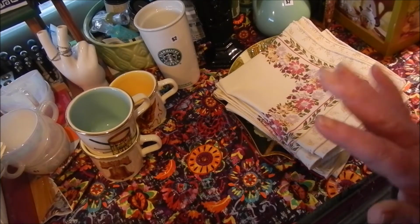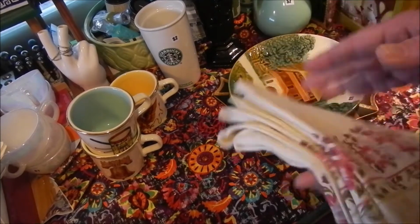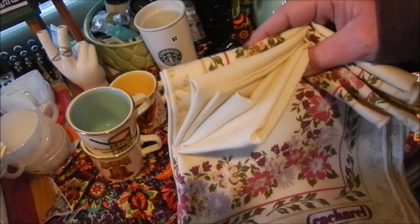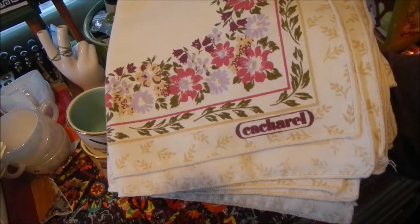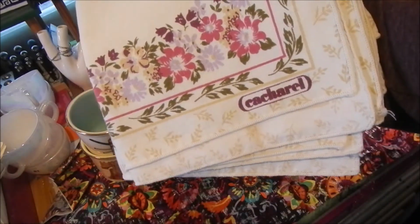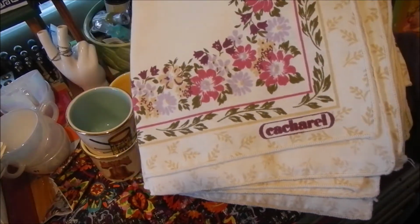Ooh, precarious over there. I then picked up these napkins. There were six of them, and I got six of them for, I think, a dollar. And it says Cacharel, which I believe was a French ready-to-wear company started in the 60s. These have never been used.